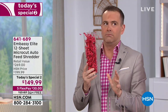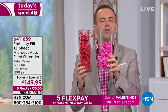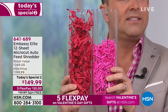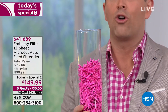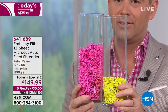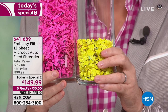Now, if you and I went to the store with about $150 to spend, chances are we'd walk away with this. Now, it's better. This is called a cross-cut shredder. This is strip. This is cross. Now, it's definitely, as you can see, doing a better job. The one thing I do know for certain is that most of us would never walk away with this. This is called micro-cut. Micro-cut shredders are a lot of money. They're very expensive. Micro-cut is the best technology.